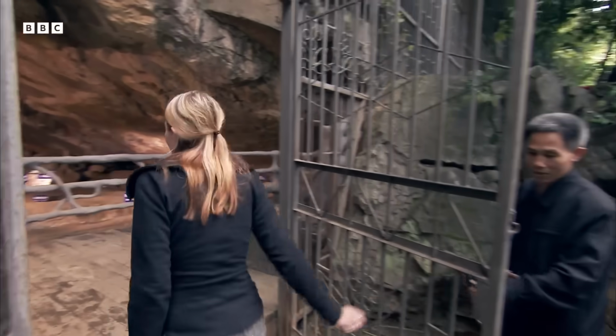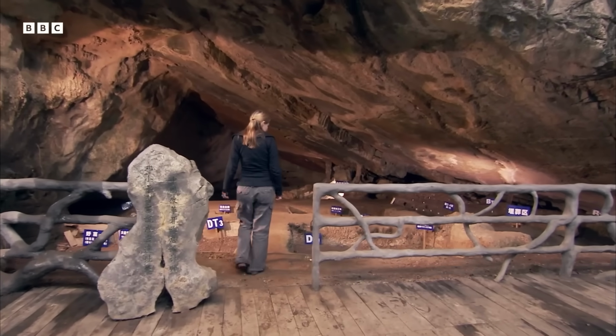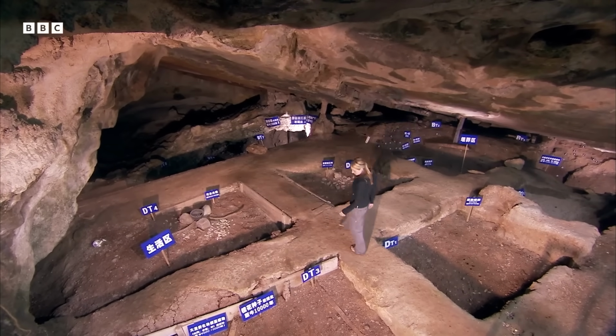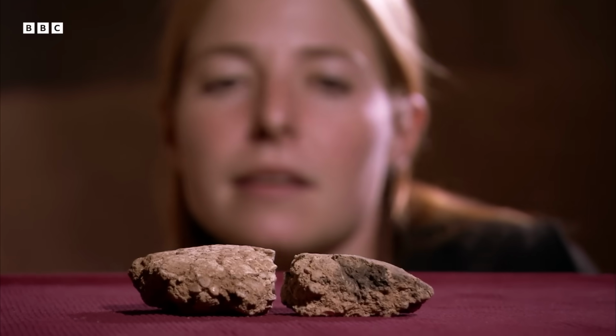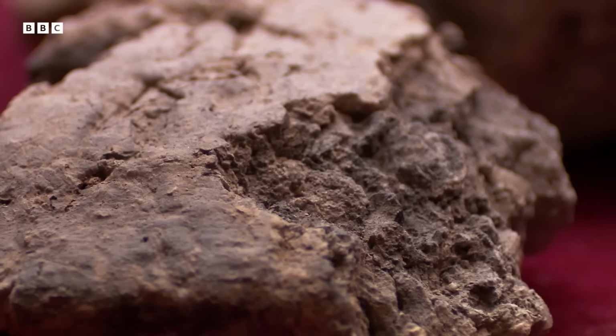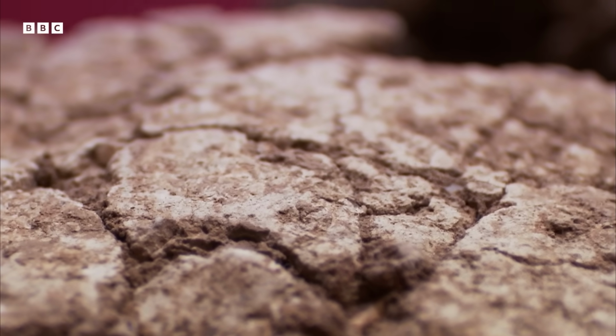This is the Zhangpian Cave. Excavations here tell us it was once lived in by hunter-gatherers. And in 2001, a wonderful discovery was made. These fragments are so precious that I'm not even allowed to touch them. They are what remains of one of the oldest pots in China. In fact, one of the oldest pots in the world.